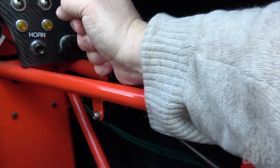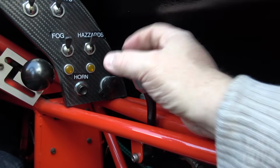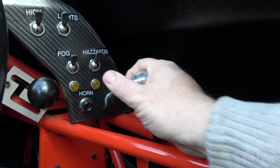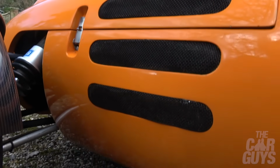This is the gear lever, a sequential box, so clutch down and it's back into first and then forward into second, third, fourth and fifth. There's no indicator on this car to show you what gear you're actually in, so you kind of have to just remember what it is.